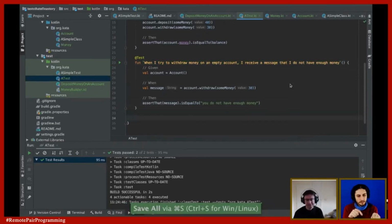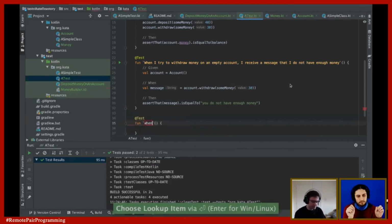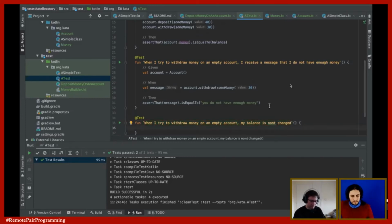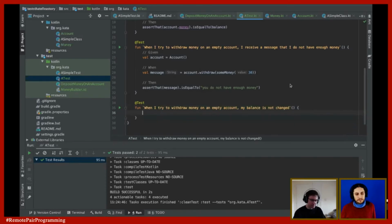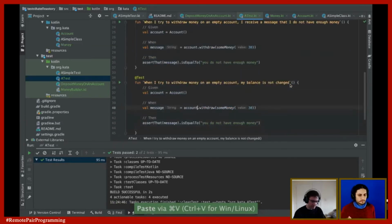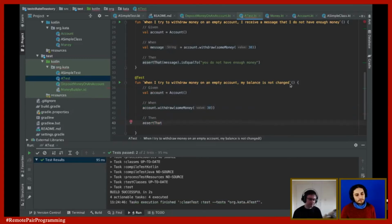This is good. We need another test that says when I try to withdraw money on an empty account, my balance is not changed. These are what we call micro tests. I don't want two asserts, I want one assert for each of these behaviors. Even though they come from the same withdraw method, I'd like to have two tests because it's two behaviors: the behavior of the message and the behavior with the balance. Yes, I like that because if we decide for whatever reason to change the message, yeah.